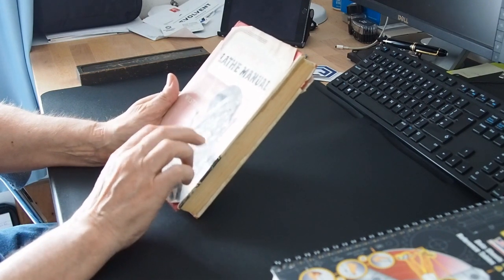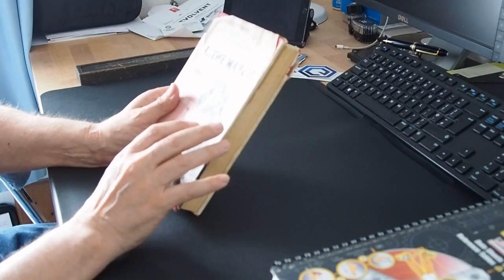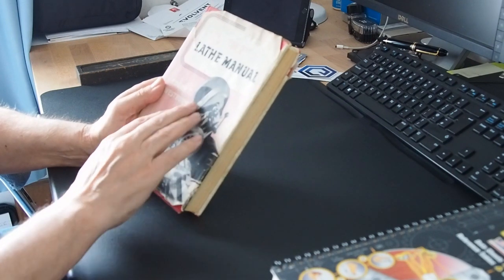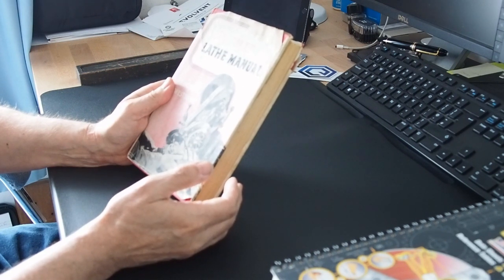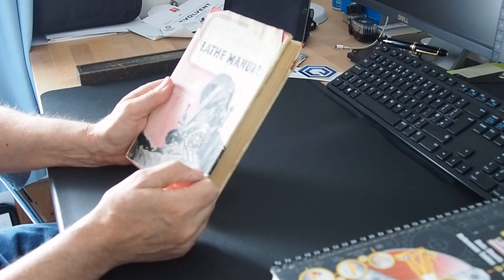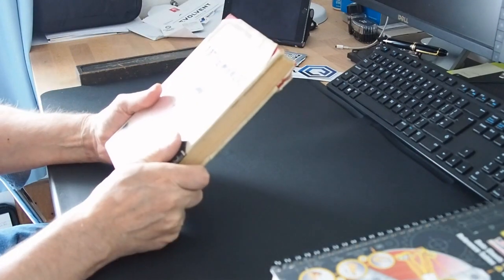It's quite good to read back through it, and the simple approaches, and actually quite clever ways of doing various tasks. A lot of it's based around a VNV, but nevertheless, whether it's a VNV or any lathe, they still work on the same principles, a revolving chuck and a machine tool that scrapes the metal off. So I think it's a good book, and I'm really very pleased to have that.